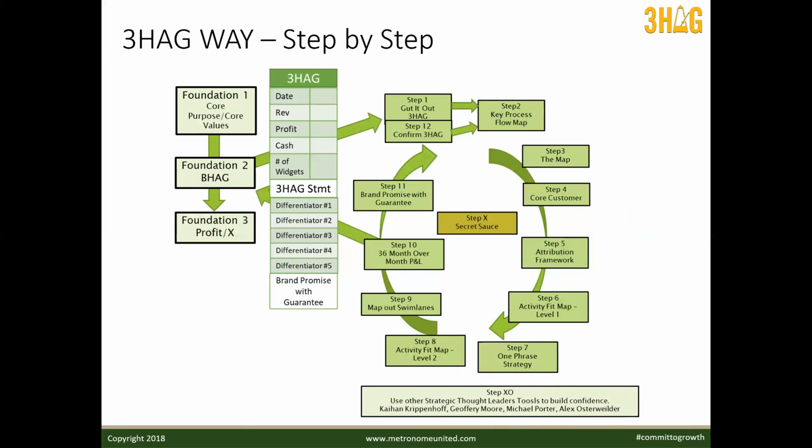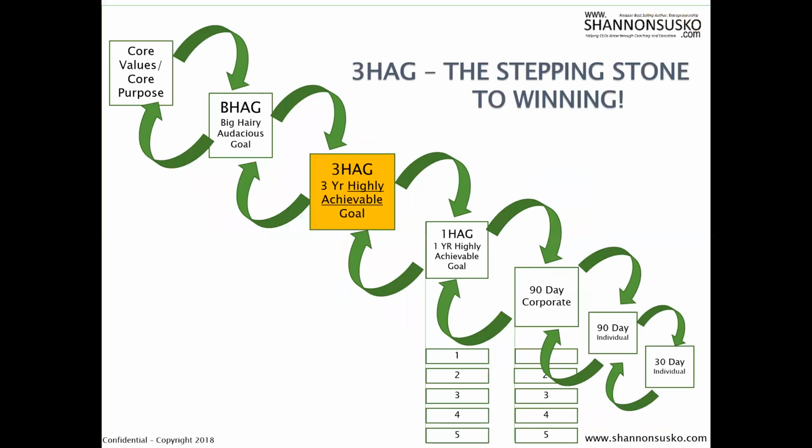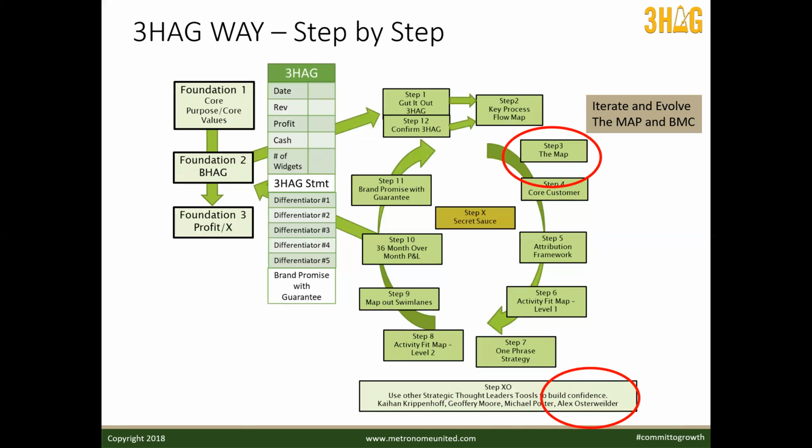So here's our step-by-step. Today, we're honing in on the map and the business model canvas. I'm going to step into the map. You've seen some of this before. And then I want to talk a little bit more about the business model canvas. That's going to tie into what we're going to do in part 4. I'll leave you hanging on the suspense of what we're going to do in part 4. But I really want to get into the map right now.